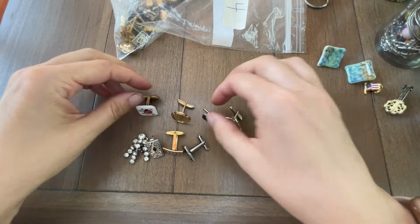This has a mark. These look more modern. I'm like the worst. I just need a better magnifying glass. This used to have a light, but these also need batteries. So it says something.